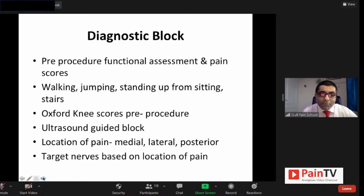Followed by that, I do an ultrasound guided block. As Amar mentioned, the majority of the targets are going to be superomedial, superolateral, and inferomedial. Always remember, you need to ask them, where is your pain? If they say the pain is in the posterior part, the back of the knee, this is an area which is very, very difficult to manage. If they have anterior knee pain, those are the patients who would respond well to your radiofrequency treatment. So it's always important to keep in mind.